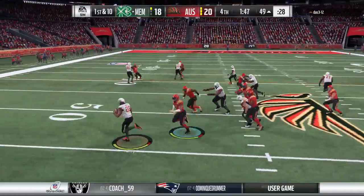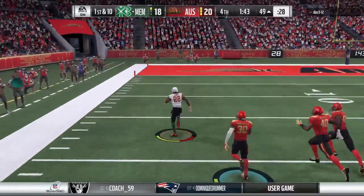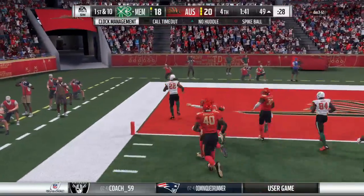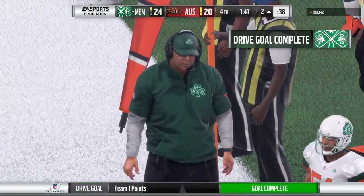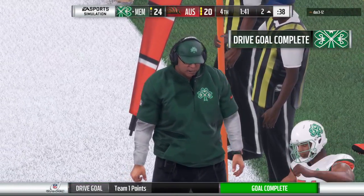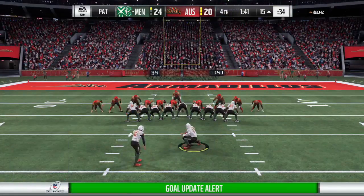And a busy night for Henry continues. And some room to maneuver. Past the 20. Touchdown! Derrick Henry with now 2 fourth-quarter touchdowns, and his guys have taken the lead here in the 4th.